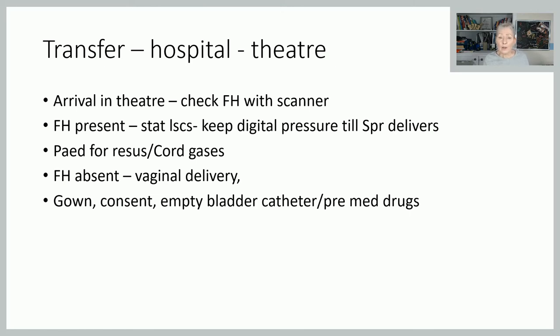Make sure that you've asked somebody to get senior paediatric support there for resuscitation, because this baby is very likely to be born in extremely poor condition if it's born alive at all. So it will need extensive resuscitation, and allocate someone to get some cord gases from the placenta for you. That will give you an indication of how compromised this baby has been.